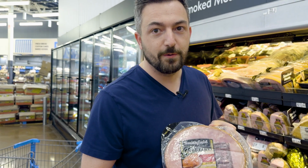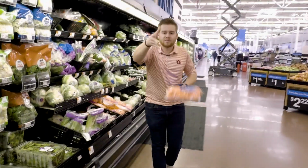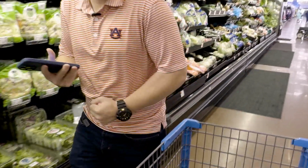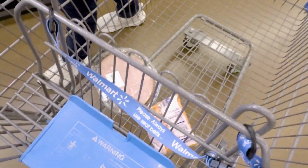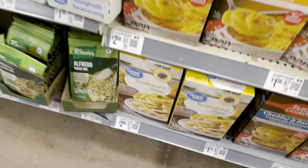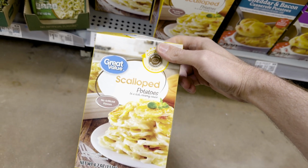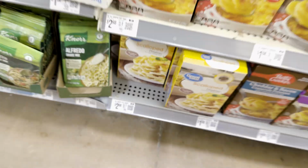So, for $5.08, we've got a good old ham steak. Boom. Baby carrots. I'm freezing my tail off. It is $2.18 for orange juice right here. All right, we've got our scalloped potatoes. Got a good old Great Value for $2.98.